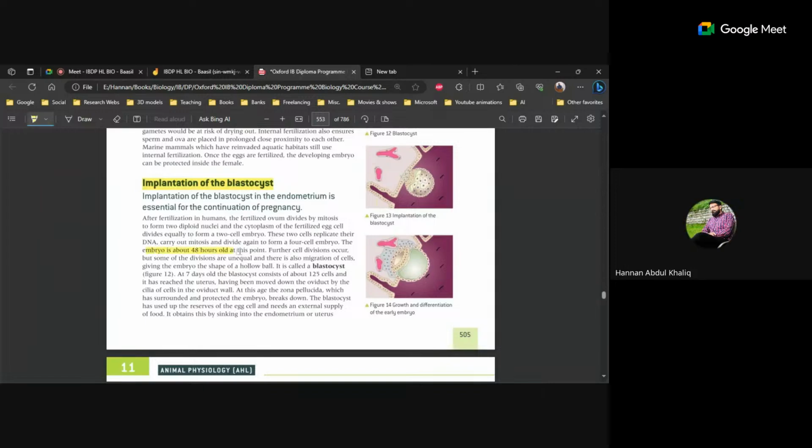The embryo is about 48 hours old. Further cell divisions occur, but some of the divisions are unequal, and there is also migration of cells, giving the embryo the shape of a hollow ball. This is called the blastocyst. At 7 days old, the blastocyst consists of about 125 cells, and it has reached the uterus, having been moved down the oviduct by the cilia.